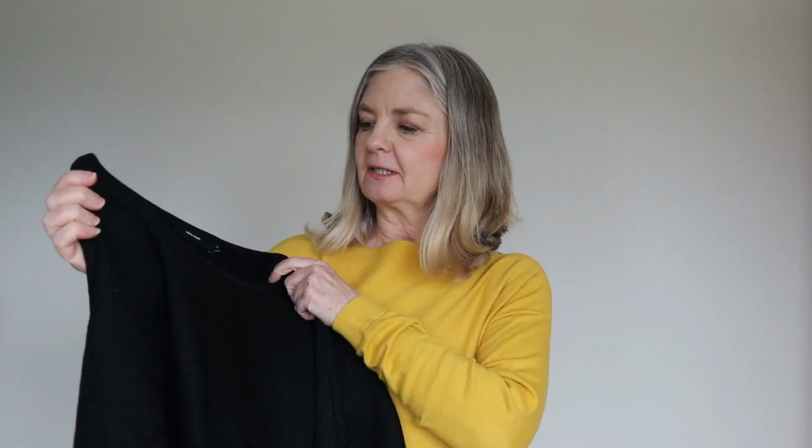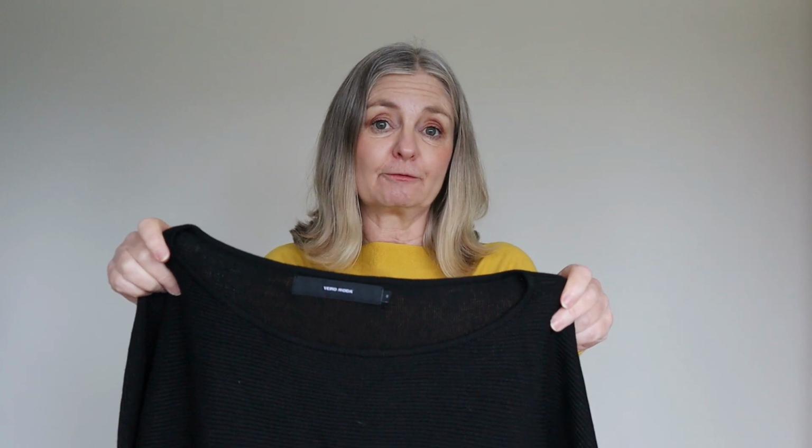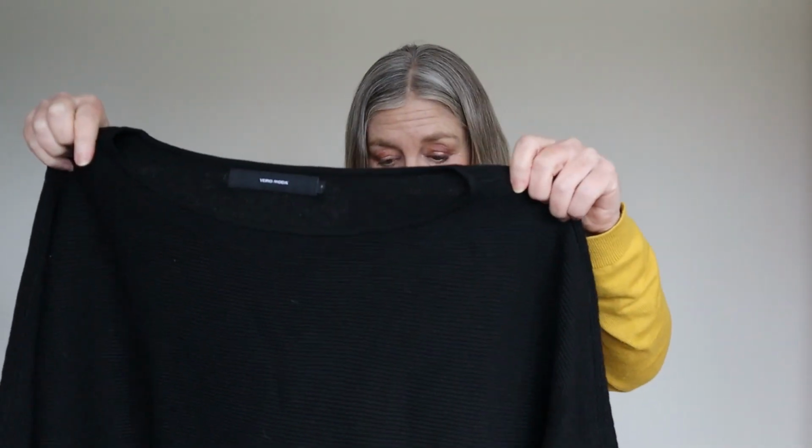This is the jumper that I got in my last Stitch Fix box, and it's Vero Moda. I haven't had an opportunity to wear it because it's sort of a jumper again that I would wear going out. Well, obviously that's not happening. So it'll be handy for February for wearing, you know, social activities over Zoom. So, plain, slightly cropped sleeves so I can wear bracelets and things with it, slash neck, Vero Moda, black jumper.